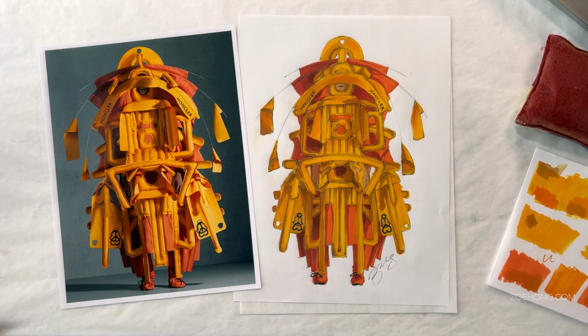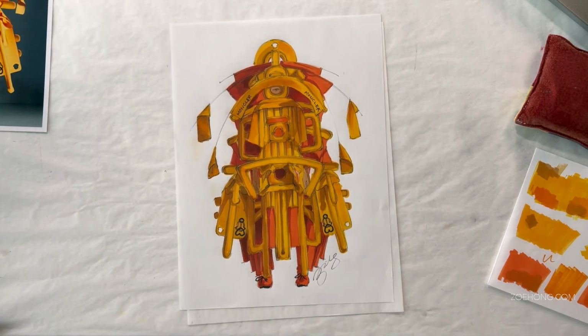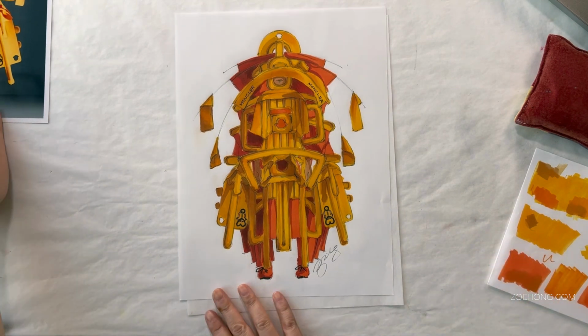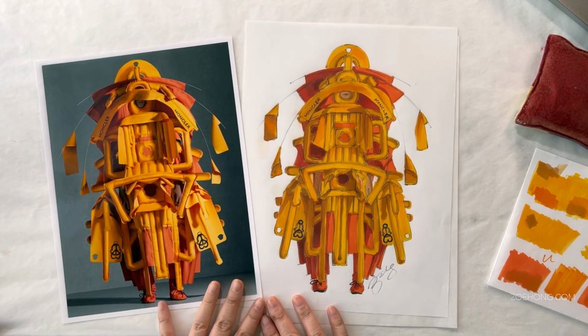All right, party people, did I pass or did I fail? If you saw this by itself, would you be able to say, oh, that looks like that Montclair Craig Green collaboration piece? Does it look like a reasonable facsimile? Let me know in the comments.